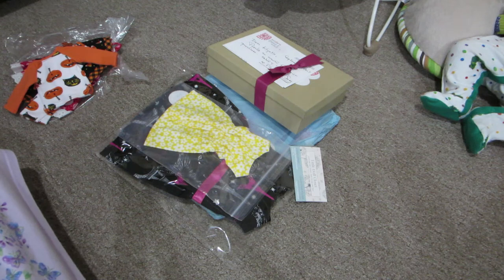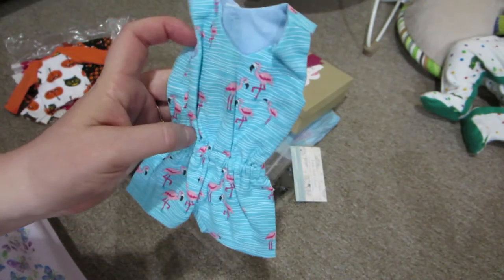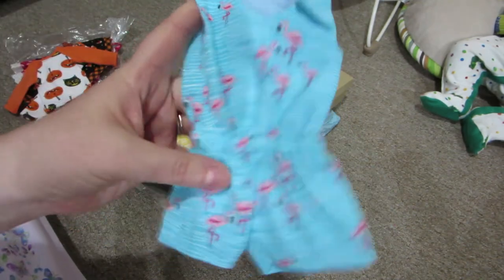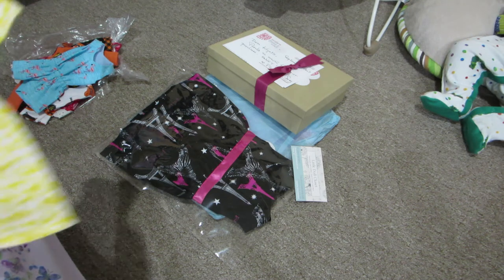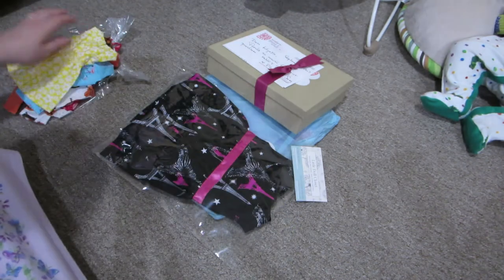Okay, and then there's another Wellie Wisher outfit. And this one is a blue summer romper that's shorts and sleeveless. And it has pink flamingos all over it. And it's got one of those bunched waistlines, like the elastic kind of thing. And then the final item from this Etsy store is this beautiful yellow dress. It's a sleeveless dress, yellow with white flowers. I just think this will look so pretty on Willa.